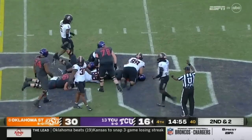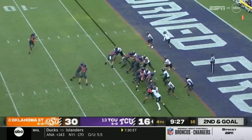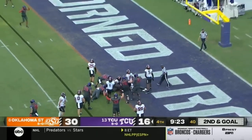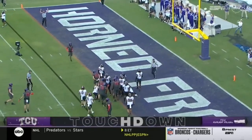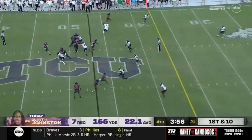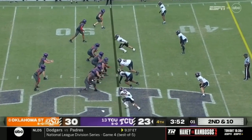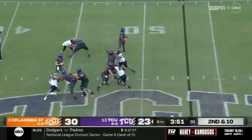Running for a first down. Kendre Miller lowers his head. And has a touchdown for TCU. After the catch. That's another low throw. Yep. Fully healthy. He has battled through it all.